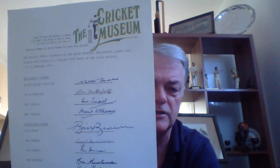Another sheet there, which is not actually a team sheet, but a bit of a memorabilia reunion with Australia and New Zealand, with signatures there, Walter Hadley and Bill Brown. You can see Merv Wallace, Ian Johnson, Keith Miller. This is a reunion at the museum, and quite a nice little sheet. Only Toshak I can see down the bottom there, so that's obviously a good evening there. But quite a nice little team sheet, or old team sheet there.